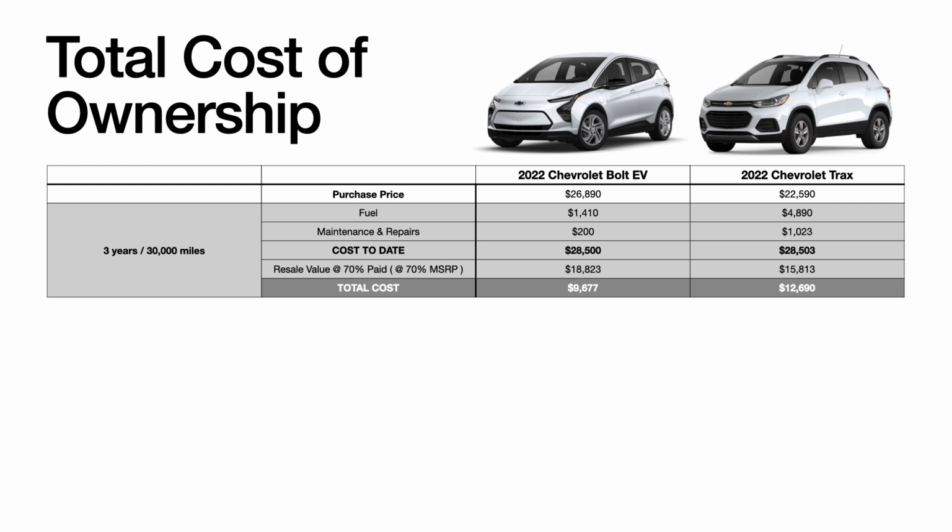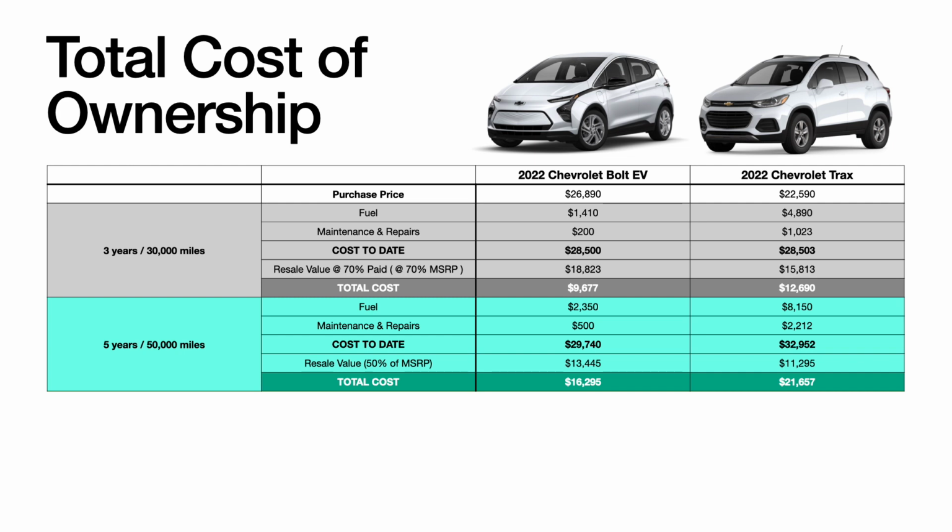So the total cost, buying it, running it, selling it, comes to $9,677 on the Bolt and $12,690 on the Trax. Essentially, it's $3,000 cheaper over 3 years to have the Bolt than the Trax. If we look at it over a longer period, in this case 5 years, 50,000 miles, and we assume that the cars are only worth 50% of their original price, then you're talking just over $16,000 total for the Bolt over that period versus over $21,000 to buy and run the Trax.